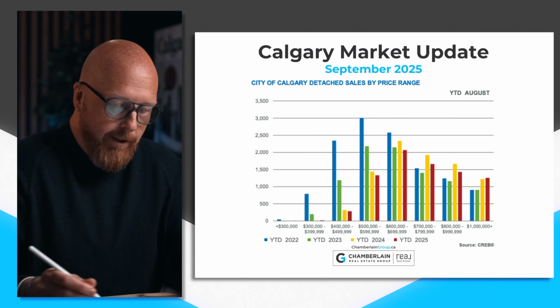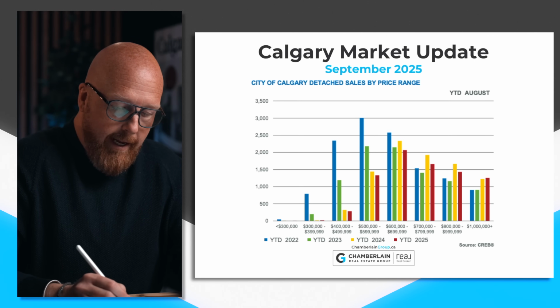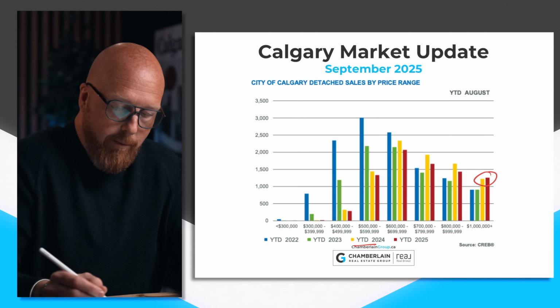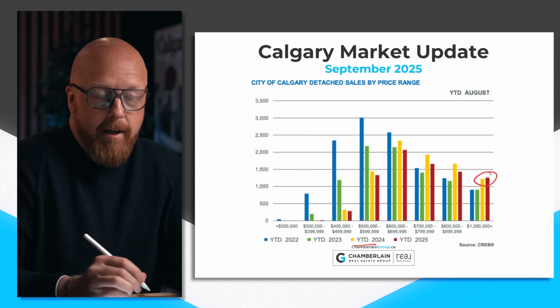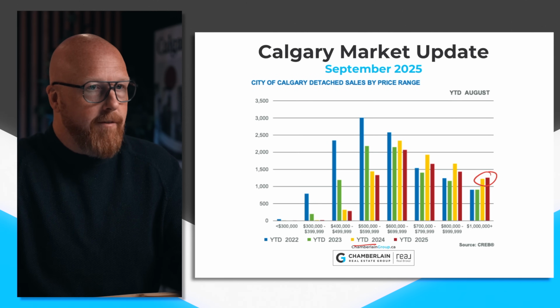And so when we look at the detached properties by price range, you can see that in 2024, again, the $1 million ones have basically gone up. When everything else has fewer sales, homes over $1 million have gone up. And if you want to understand that more, every month we do a luxury real estate market update, and that's just the $1 million and over market. And we get into some of the details and understandings of that.